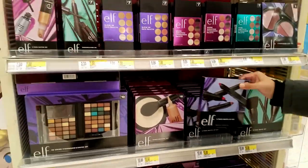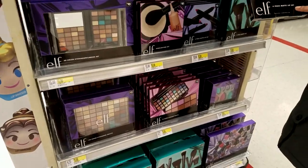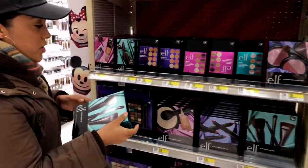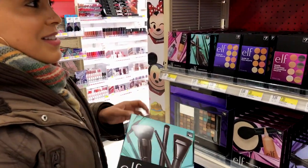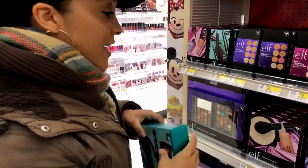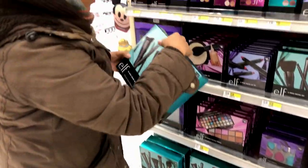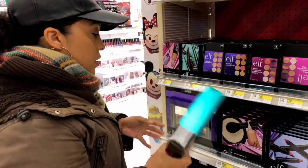The four-piece matte set, $10. Cannot go wrong with Elf at all. And the mattes are very comfortable on the lips. They're not drying like some formulas. Can't go wrong with Elf because everything is so affordable. Four-piece brush set for $10, and then I want this for myself. $20 and you get 10 pieces.